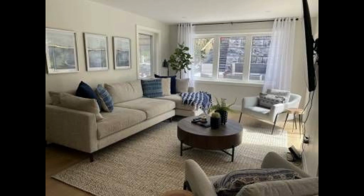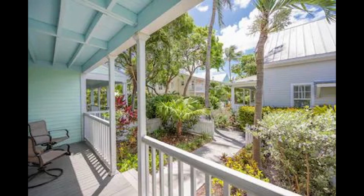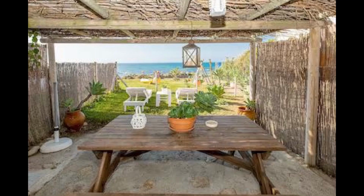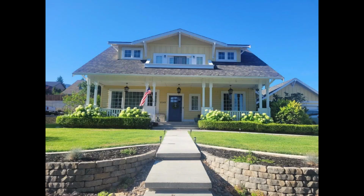Short-term rentals can refer to single-family houses, multi-family properties, or even individual rooms in either of these. Given that there are different risks associated with short-term rentals, it pays off to be prepared from the beginning. Before you dive in and list all of your properties on Airbnb or VRBO, ask yourself the following questions.